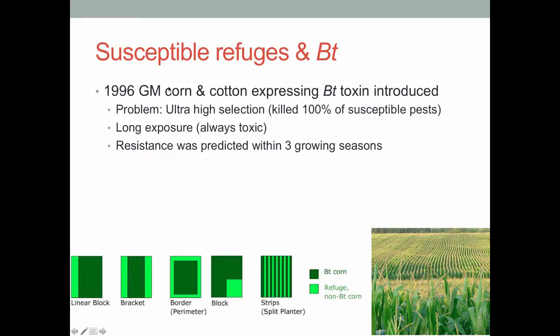And so there was a team that was assembled, about maybe 30 or 40 entomologists to study this problem, and they created a model that predicted that if this was widely planted across the United States, there would be full resistance in all pests targeted within 3 growing seasons. So essentially, it would be a next to useless technology.